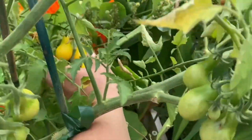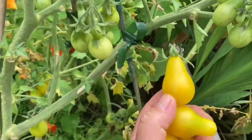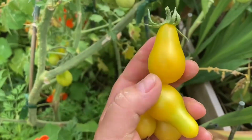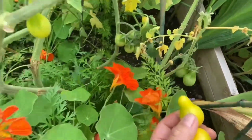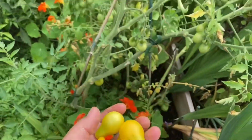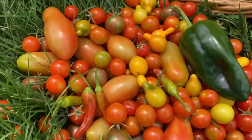They are also heavy producers, so there is a ton of these babies on the branches, and I keep picking every single day, and they keep producing. I also have 2 more varieties growing. One is San Marzano and another is regular cherry tomatoes.